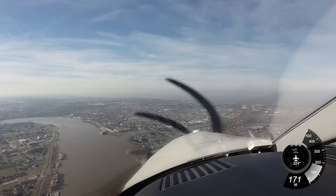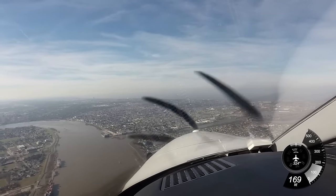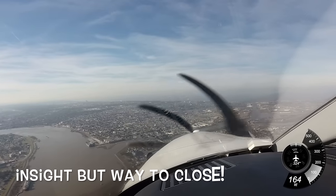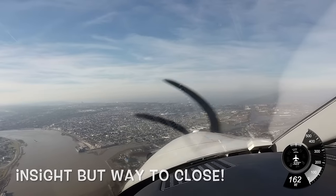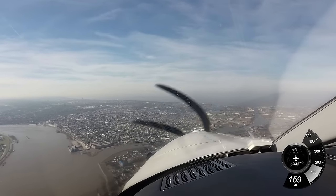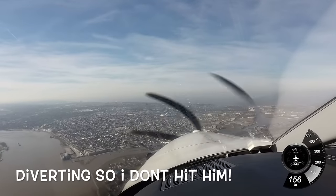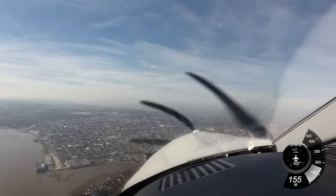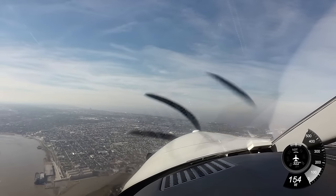1 Tango Bravo, traffic 12 o'clock, opposite direction, 2 miles, Cessna 1500 feet. Roger, we got him in sight, 851 Tango Bravo. 77 Quebec, traffic opposite direction, 2 miles northbound of TBM, descending out of 2000, has you in sight. 77 Quebec, we'll be looking for traffic as well.